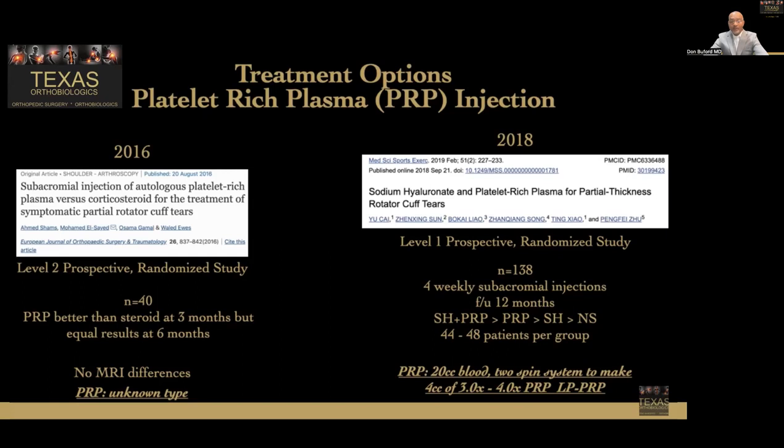And so a couple comments about the quantification reported. This was a relatively low blood draw of only 20 cc's, and they made 4 cc's of PRP. So we can assume that in terms of a per injection platelet dose, this was a relatively low dose version of PRP. Nonetheless, they did find that patients in the sodium hyaluronate plus PRP group did do better clinically for 1 year.